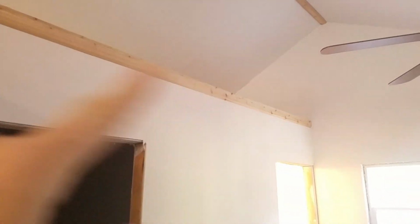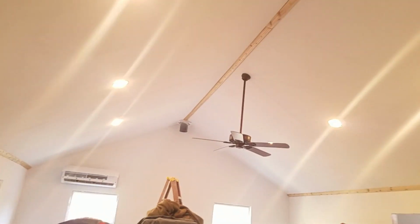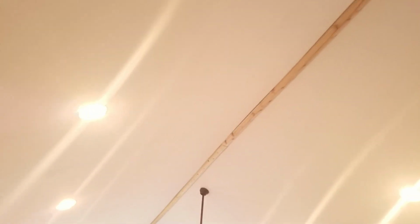I put up the crown molding in the bedroom. Put it up on this side too, just to match. Finished up the piece of the ridge molding. I'm going to put in some more screws up there just to suck that up to the ceiling, but I need some longer screws, so I'll pick those up tomorrow.